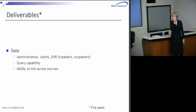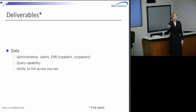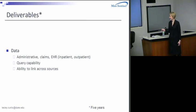So now I'm going to talk about the data side of deliverables, and I'll say at the outset that I give this a lot more attention than I give the methods and protocol development, for a couple of reasons. One, I think it's really helpful to understand what this data resource looks like, because that's the platform on which the methods and the protocols are built. And also the data work is what I've been working in for the last year, so that's what I think is the most interesting.